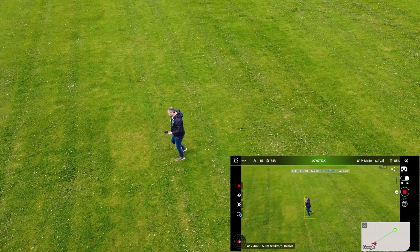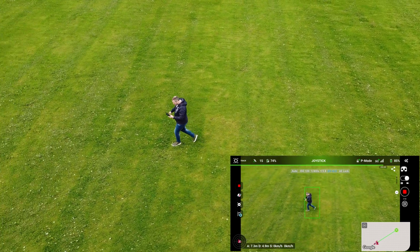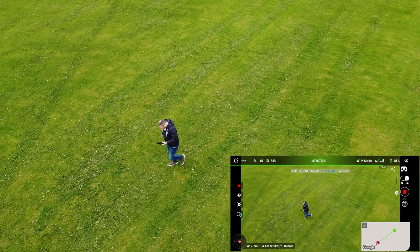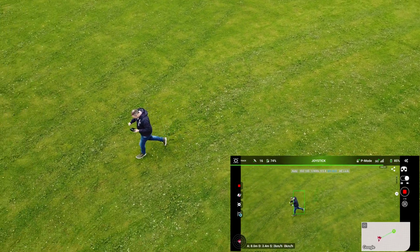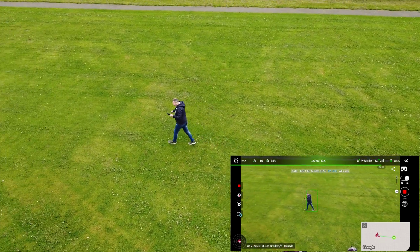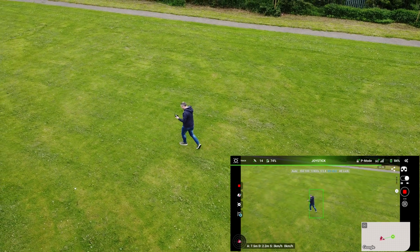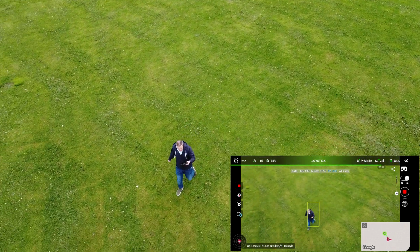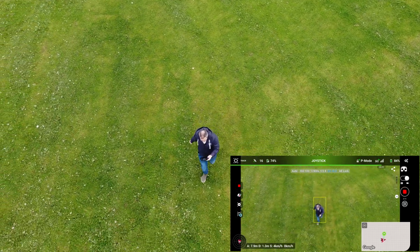I don't know. I mean, I'm not a Litchi expert, but it is tracking. It is tracking me, it is spinning round. And if I can speed it up a bit, see how we get on. We go this way. I didn't see any settings for going backwards, but I think it's working. Let's walk towards it. Will that confuse it?